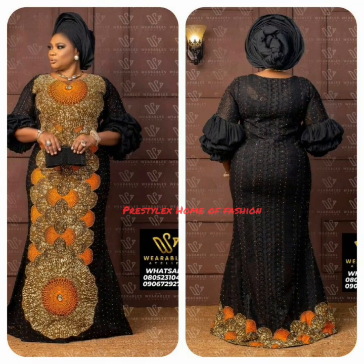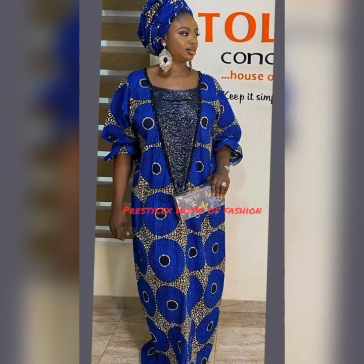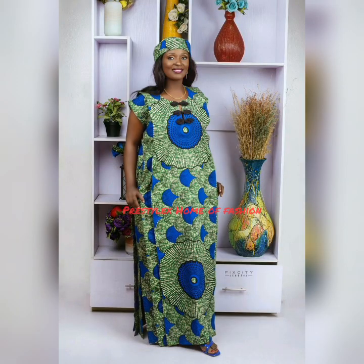Some of these styles can be worn to naming ceremonies. You can wear them to weddings as a wedding guest. You can wear some of these boubou styles to birthday parties, for housewarming ceremonies. You can wear them to the church. You can also rock them to the mosque. These styles are very beautiful and they were carefully selected for different body sizes and shapes.